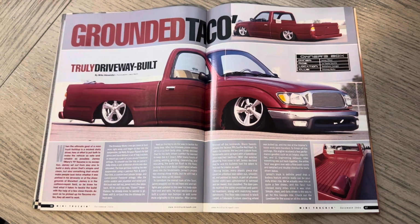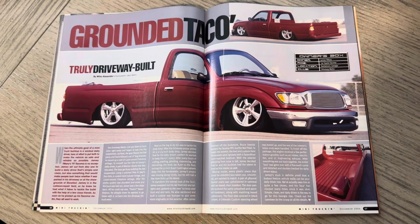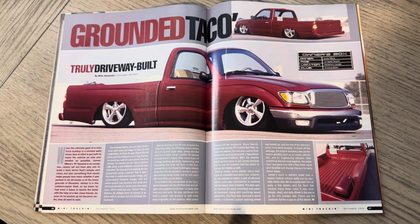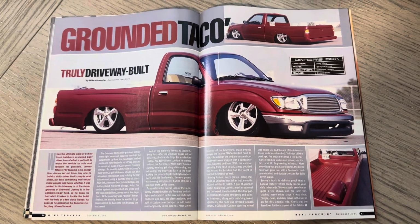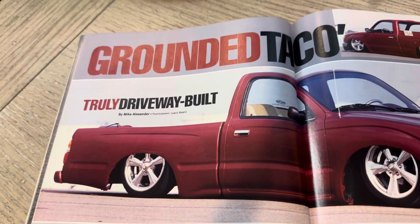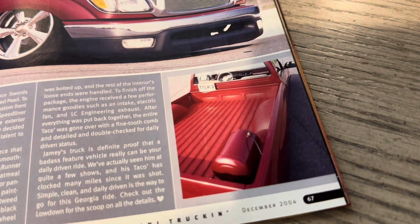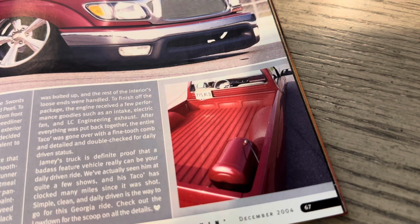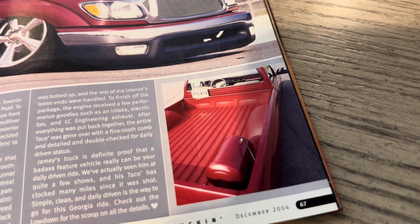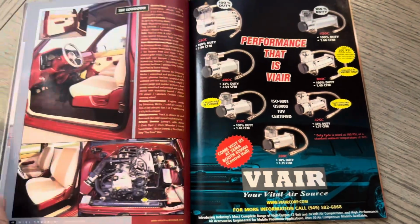This was Jamie Tiffany, truly driveway built. If you think of Driveway Werks, that is the club. I believe they're still in existence, but I think of Driveway Werks as Jamie Tiffany, the shop. This thing was super clean. This Taco, one of the things I loved about it was just the inside of the bed all raised like that with the one single tank there. Super clean. Interior is also pretty cool on it.